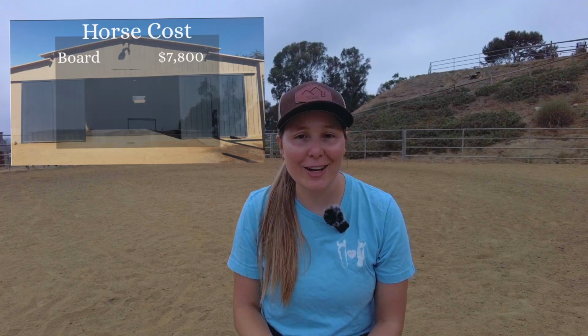Let's do board costs. So currently our 24 by 24 stall here in San Diego County is $650 a month. Times that by 12, that's going to cost you $7,800. Just wanted to mention too, board does include alfalfa or Bermuda, cleaning once a day, and water.